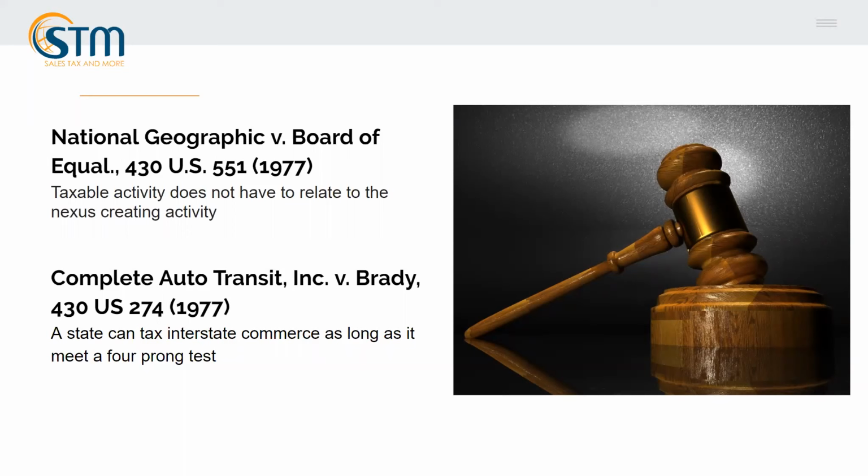And then in 1977, the US Supreme Court didn't come up with anything new. They just cobbled together all these previous cases. And they said, yes, a state can tax interstate commerce directly as long as it meets a four-pronged test. And it's a pretty easy four-pronged test. So since 1977, states do have the right to tax interstate commerce directly.